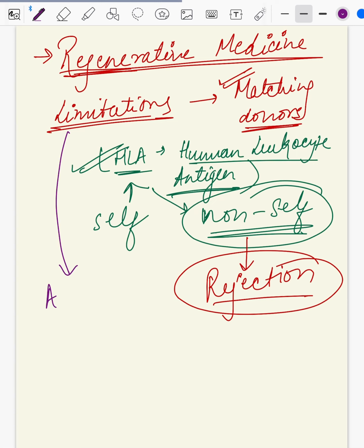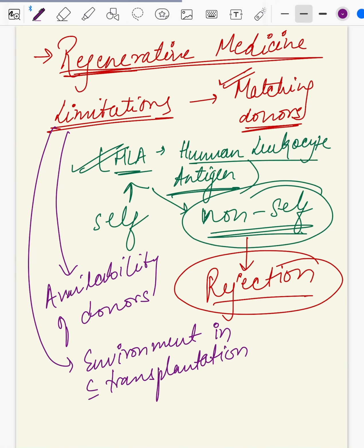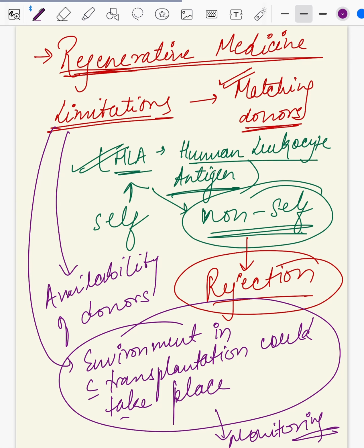Then the second thing is the availability of these donors. The third thing is the environment in which this transplantation could take place. It is not just that I'll take the patient, harvest the particular tissue, and just transplant it. No, it requires proper monitoring. So proper monitoring is necessary when we are talking about transplantation. These are just a few of them I've labeled, but there are so many similar limitations, and also the immune status of the patient, whether the patient will be able to handle this transplant or not. So there are certain limitations when dealing with transplantation.